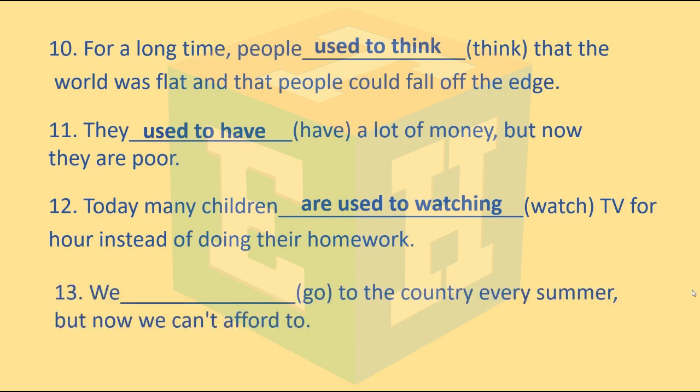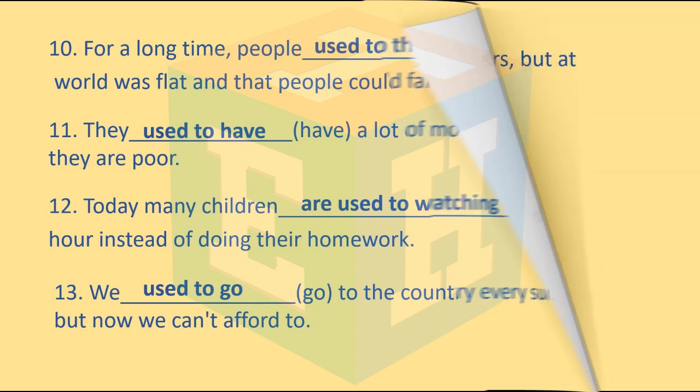Number 13. We blank to the country every summer, but now we can't afford to. Answer. We used to go to the country every summer, but now we can't afford to.